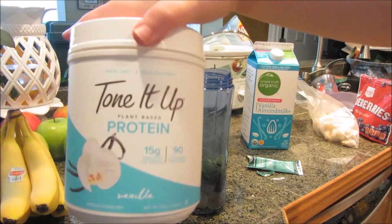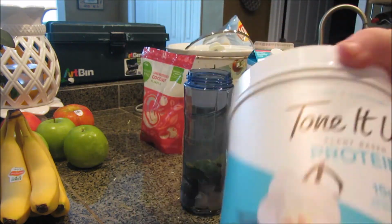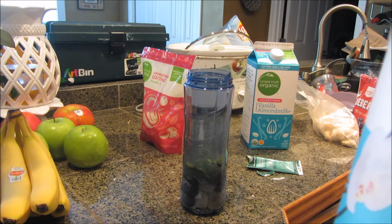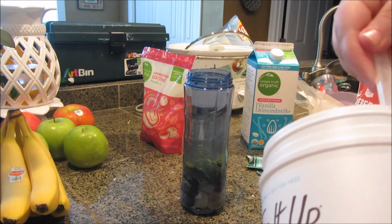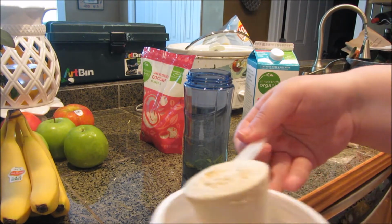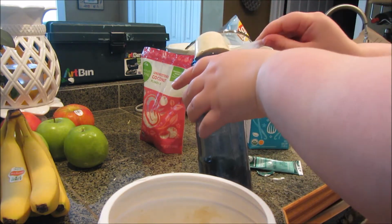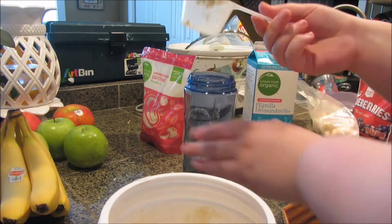And then for protein, we're going to add a scoop of Tone It Up vanilla protein powder. The vanilla isn't my favorite. I usually just buy it for baking, but with blueberry smoothies, I like the vanilla protein more than the chocolate or the cafe latte. So just take a full scoop of that. This gets really messy because the scoop is almost as big as the neck of this bottle. All right.